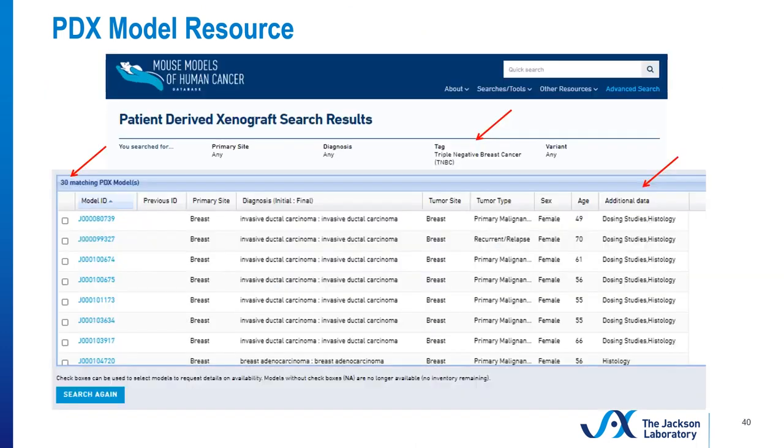And then once you have established a search, so here we're looking at models that carry the triple negative breast cancer tag, established from patients that were diagnosed with triple negative breast cancer, we can see that we returned 30 matching PDX models. And then what we can also identify at a glance is diagnosis, initial and final, the primary tumor site, as well as the tumor type, if it was a primary malignancy or metastasis, information about the patient, as well as an at-a-glance view of additional data that may be available, such as dosing study information or histology annotated to the model detail pages.